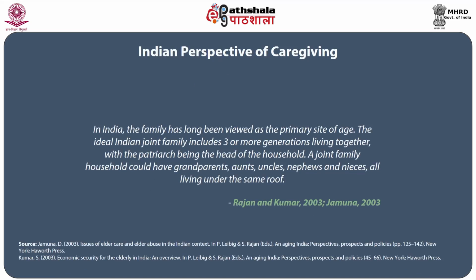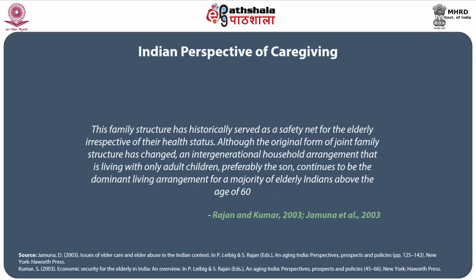In the Indian context, the perspectives on caregiving deserve our attention. In India, the family has long been viewed as the primary site of aged care. For instance, way back in 2003, Rajan and Kumar highlighted the Indian perspective of caregiving. The ideal Indian joint family includes three or more generations living together, with the patriarch being the head of the household. A joint family household could have grandparents, aunts, uncles, nephews, and nieces all living under the same roof. This family structure has historically served as a safety net for the elderly.